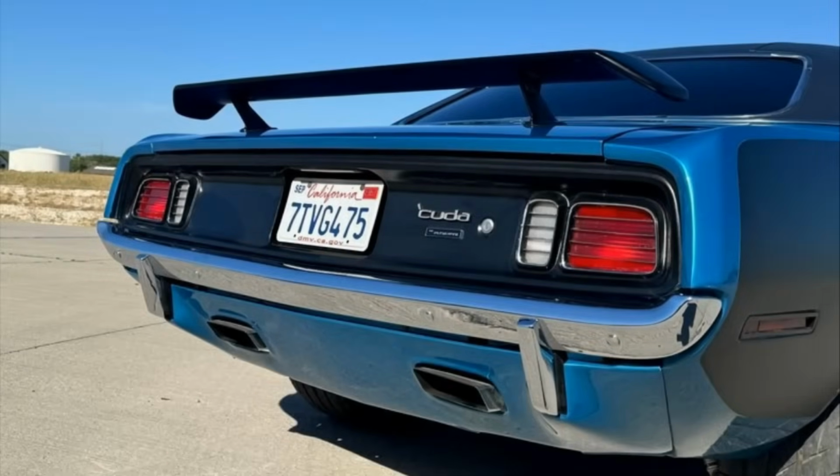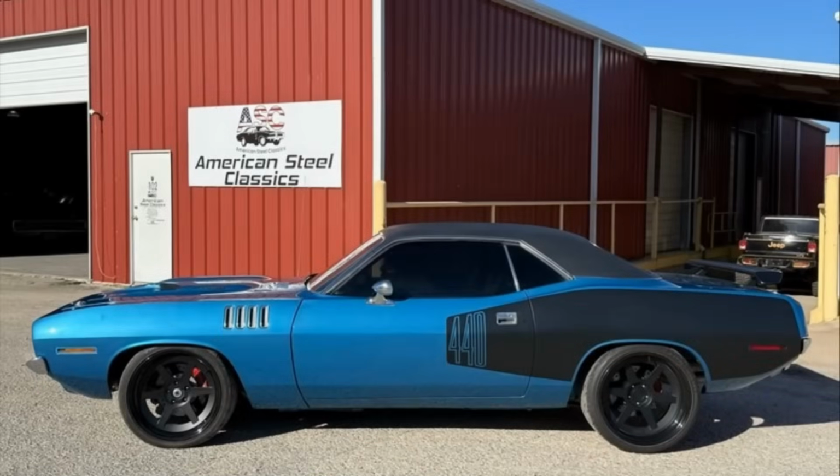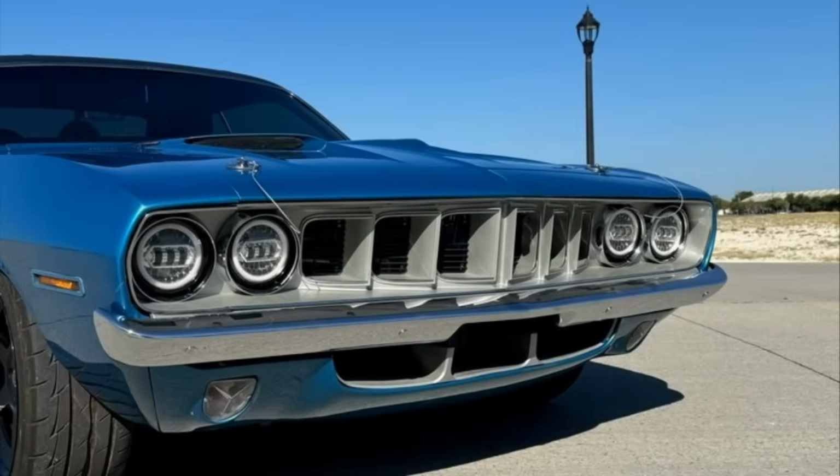The exhaust flows through headers into a 2.5-inch dual system, giving the car a deep, aggressive tone befitting its performance pedigree. This drivetrain combination makes it a truly engaging car to drive, balancing old-school muscle with modern control.